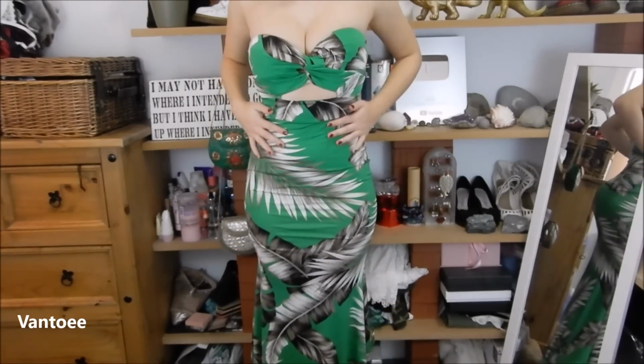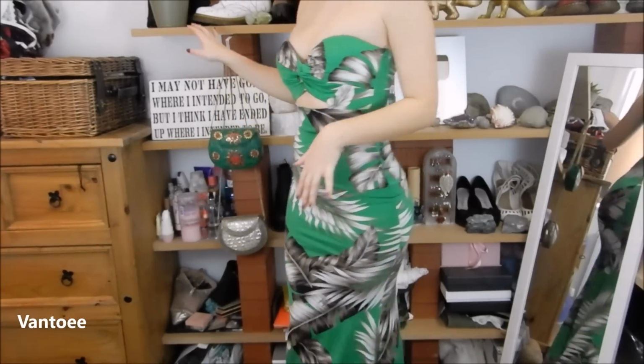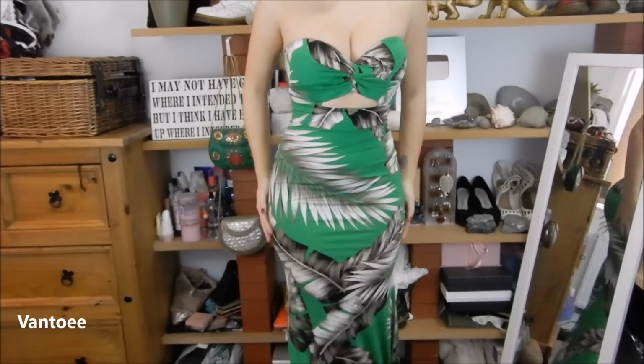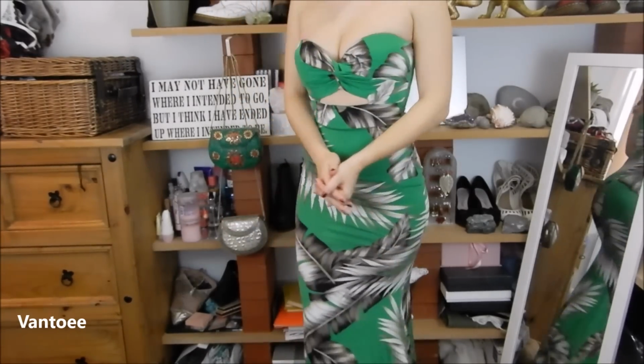It is just so nice. It's green and tropical, and I just love it. It is a floor-length dress, so it is mermaid style all the way down, which is a really flattering fit for curves. I literally cannot wait to wear this. It's going to be so nice.